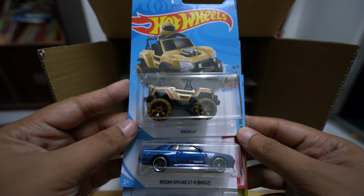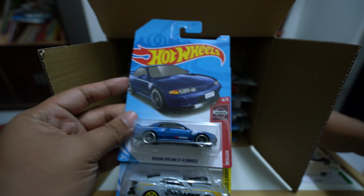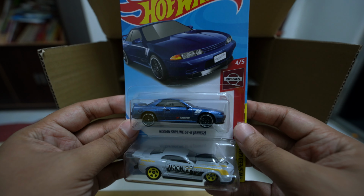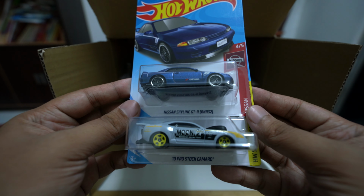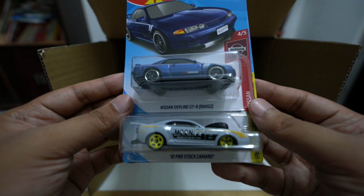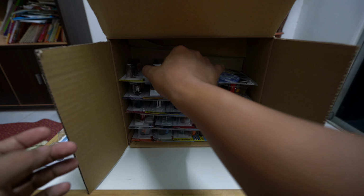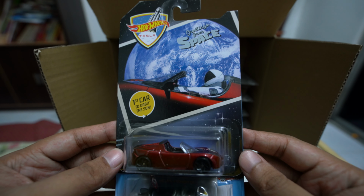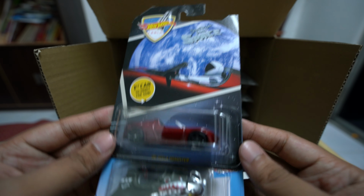Okay, Boxzilla, Nissan Skyline GTR R32. Wow, we have two Skylines now, and 2010 Pro Stock Camaro. Nice. Tesla Roadster, the first car to orbit the sun. Greetings from space. Wow.